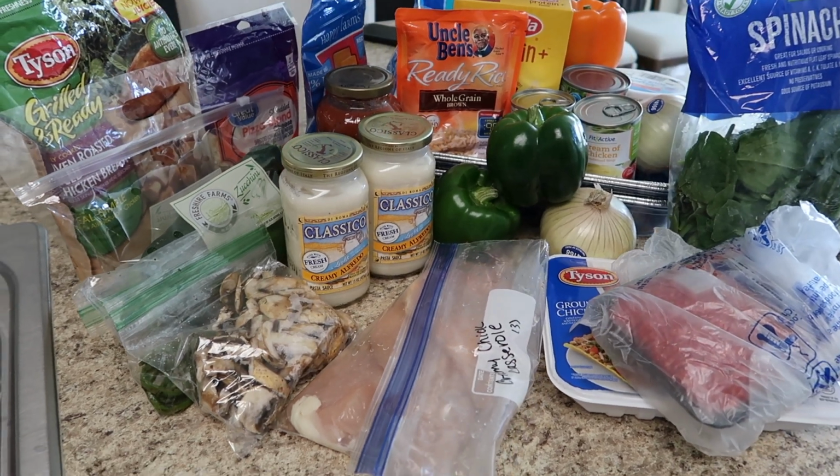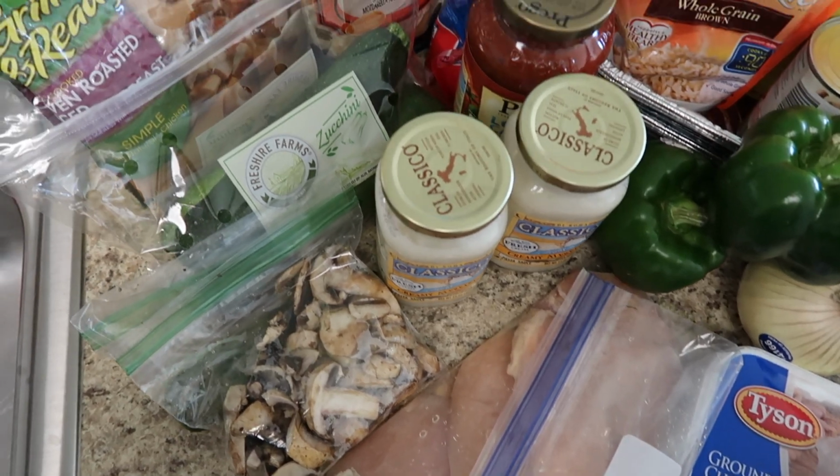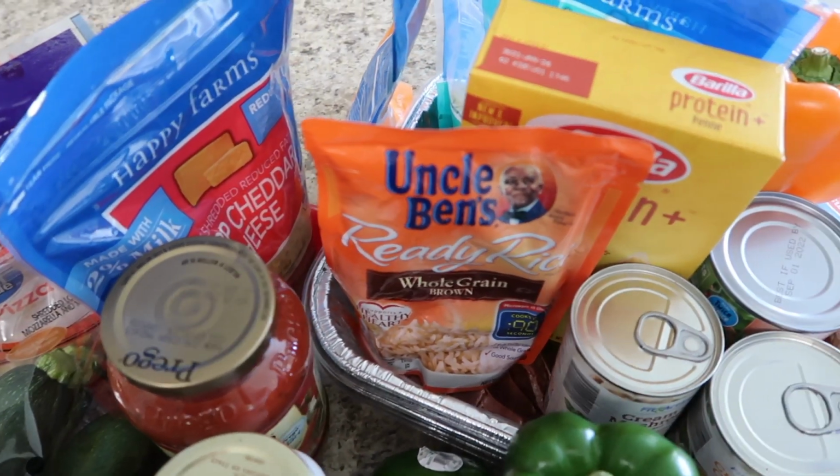Okay, so here is a quick look at pretty much all of the ingredients you will need. There are a couple of things that I forgot to put on the counter when I was doing this shot, like a bag of broccoli and some seasonings, just little things like that.